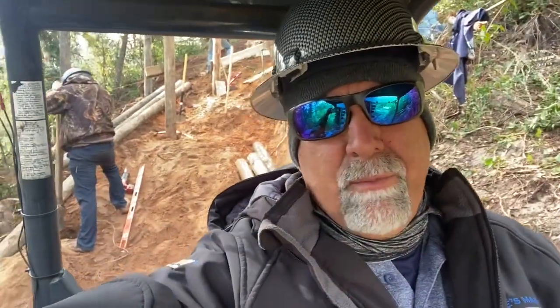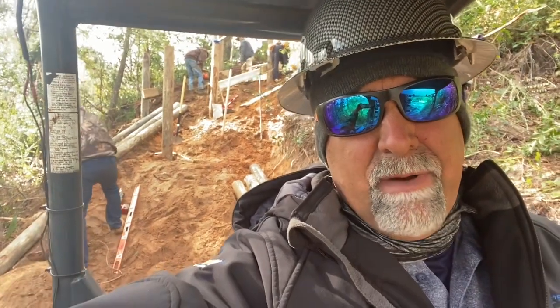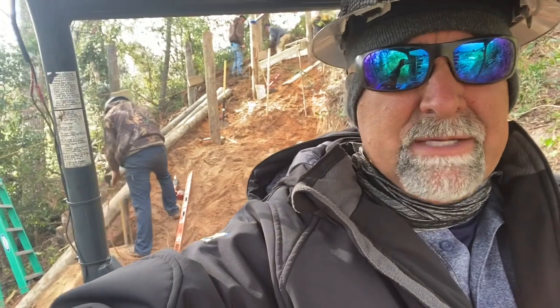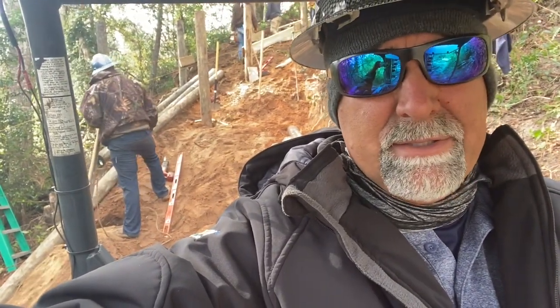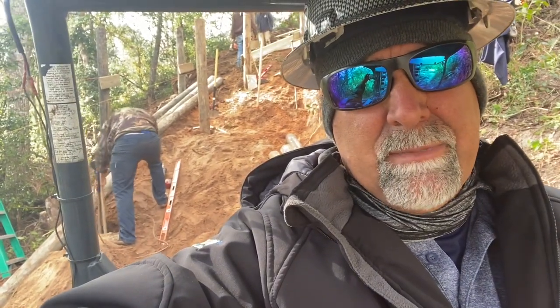Right now we're working on the ramp coming down the hill on the back side. This is going to be an ATV, UTV ramp, 20 to 18 degree angle coming down the hillside. It's got a long way out to the dock, so this is going to prevent all that walking up and down the stairs. He's got close to 60 stairs that we put in for him. But this will be a lot nicer getting out there.